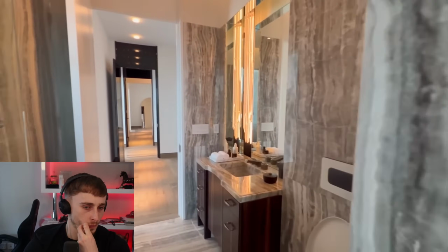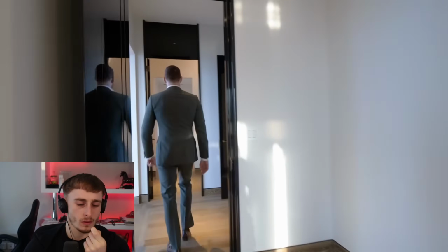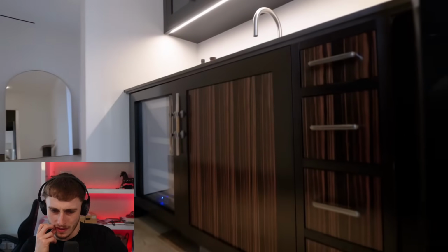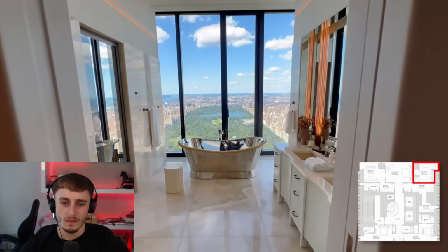Beautiful bathroom here, which then leads into the first closet, heading across. They call this the morning kitchen, and I really like that term, morning kitchen versus a wet bar. Morning kitchen, new term here. From the morning kitchen, we have the second bathroom in the primary suite here in Steinway Tower.